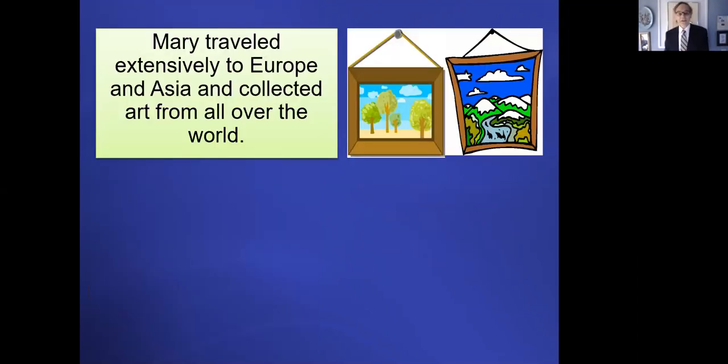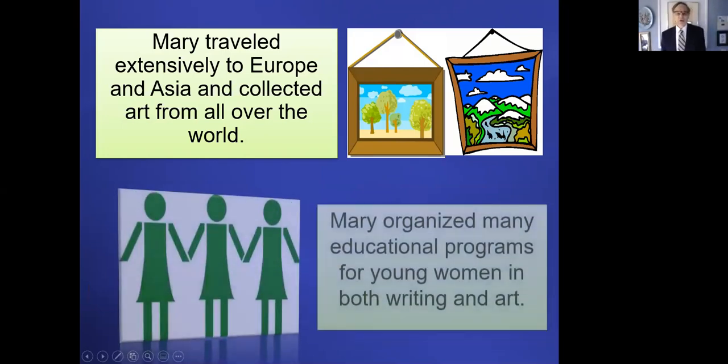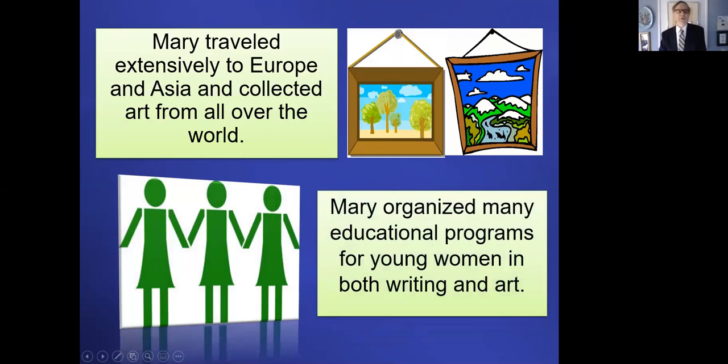She traveled extensively to Europe and Asia and collected art from all over the world. She also got very involved in special educational programs for young women. She organized a whole series of different educational classes and programs to teach young women about writing, literature, and of course, art. She knew art from her art collections.